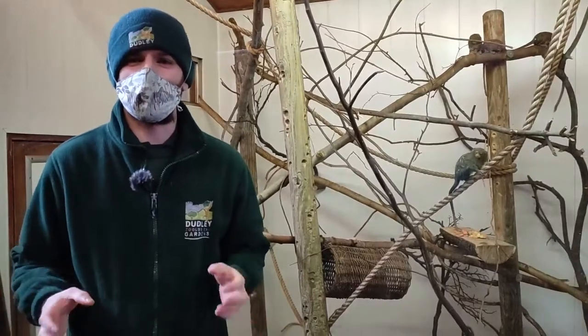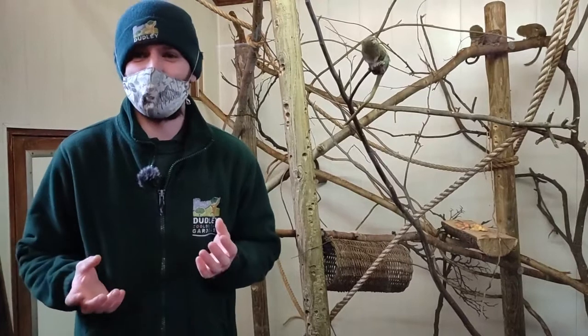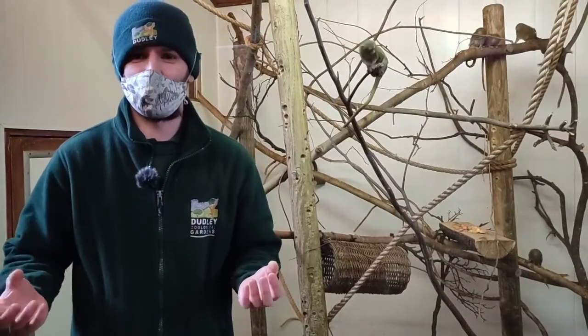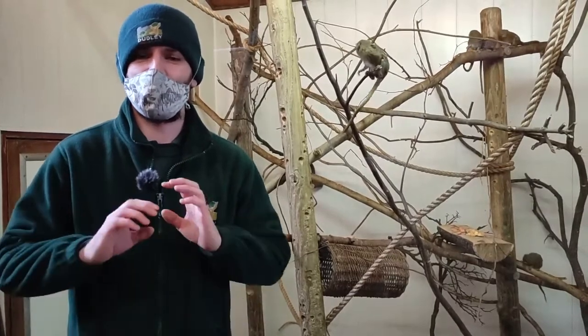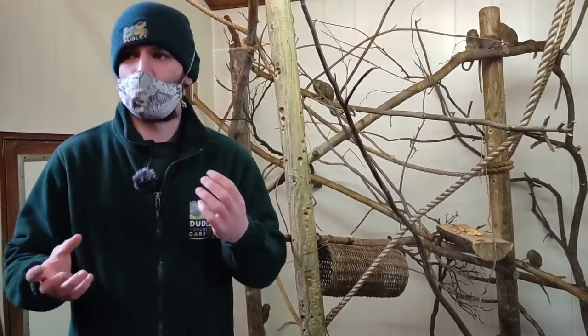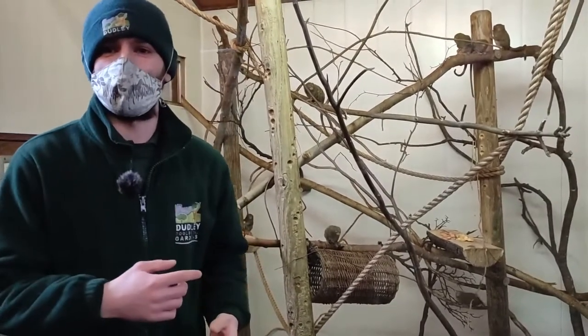Now we've covered convergent evolution, it's time to talk about divergent evolution, which is basically evolution that moves away from each other. So you take an animal, or animals that are closely related, and they evolve in different ways in order to react with their ecosystem. Take these pygmy marmosets for example.